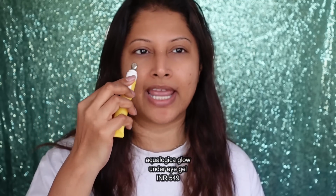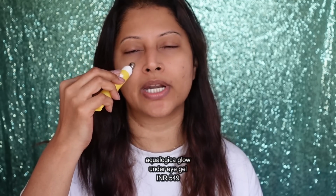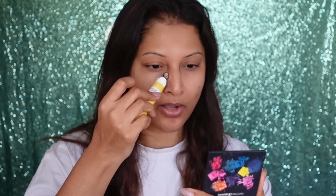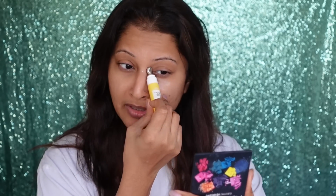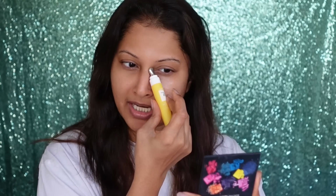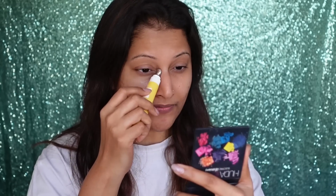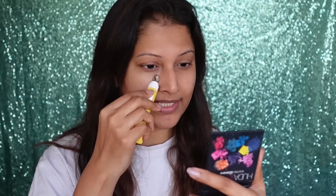This is Aqualogica's Glow Under Eye Gel. It comes with this tool applicator that as soon as you touch, it's so nice and cooling. The only problem is it dispenses a little more product, so you've got to be very careful. And I'm just going to massage my orbital bone area. Has it brought about a difference to the darkness that I have on the inner corner? Not as much as a retinol eye cream would, but because of that tool applicator and how cooling it is, it kind of reduces the puffiness.